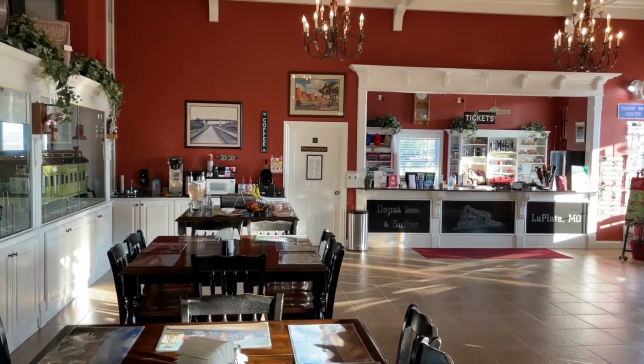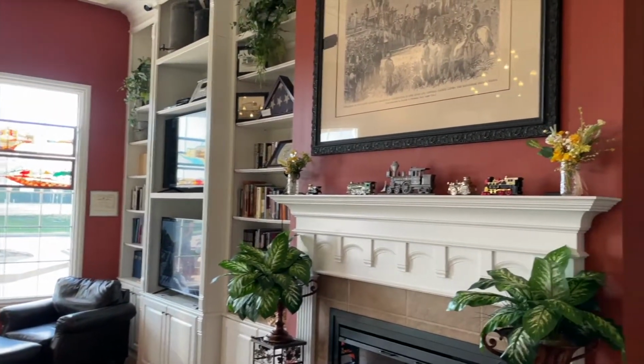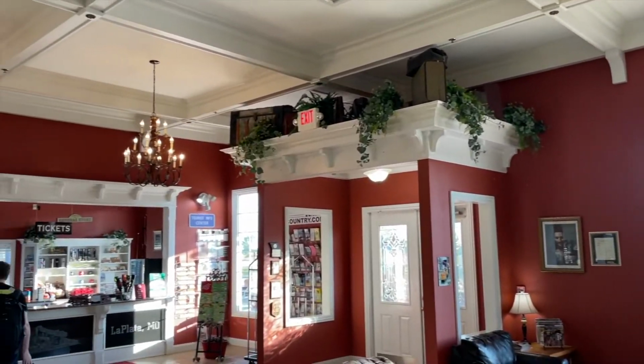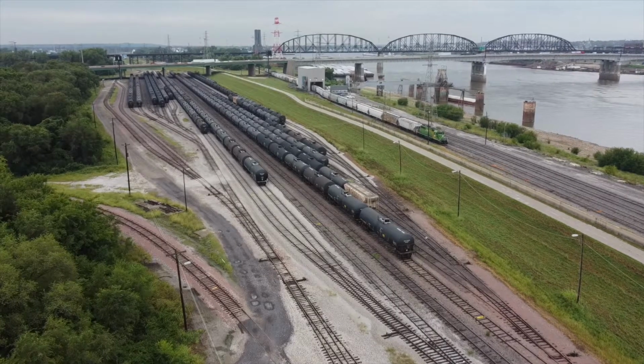Signage. This is the front lobby area. It has all kinds of signage, posters on the wall, books that you can read about trains. They have an ATCS screen in the lobby. Large model train sets over here.